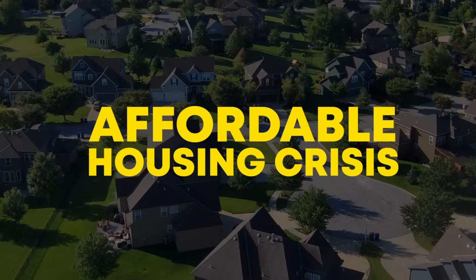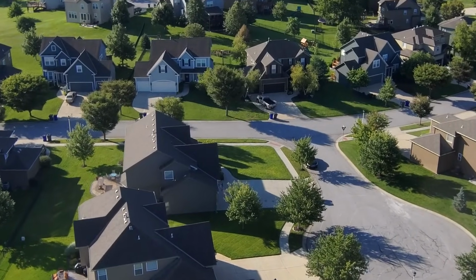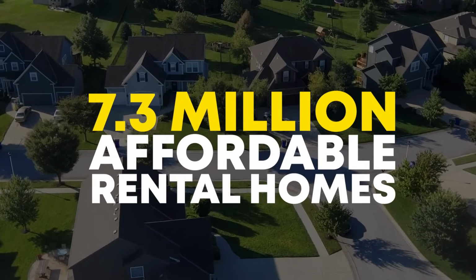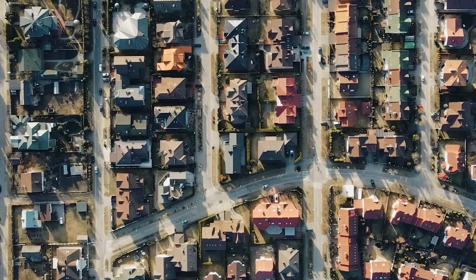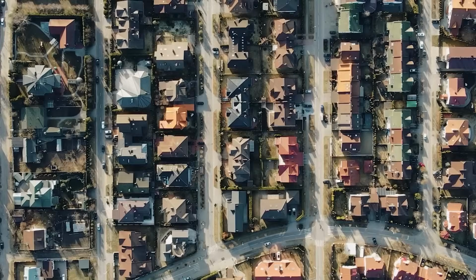The affordable housing crisis is one of the most pressing challenges of our time. It is estimated that the US now has a national shortage of 7.3 million affordable rental homes. The skilled labor shortage remains the key limiting factor to expanding home construction and improving housing inventory and affordability.